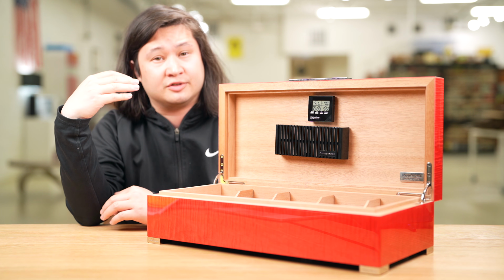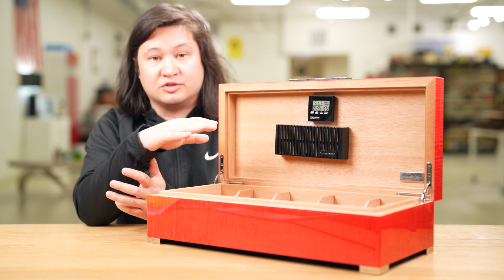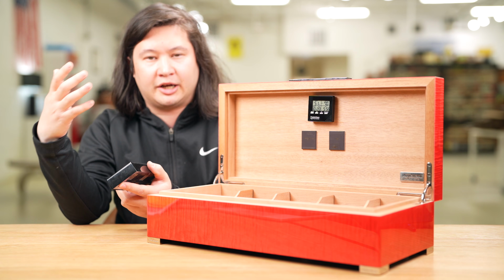Now, Prometheus goes out of its way to treat this differently than Florist foam, and that starts with how the humidifier shows up. It shows up in a box, like the hygrometer does, and it's in plastic. And that's because this is already pre-filled and pre-treated with Prometheus's propylene glycol solution.